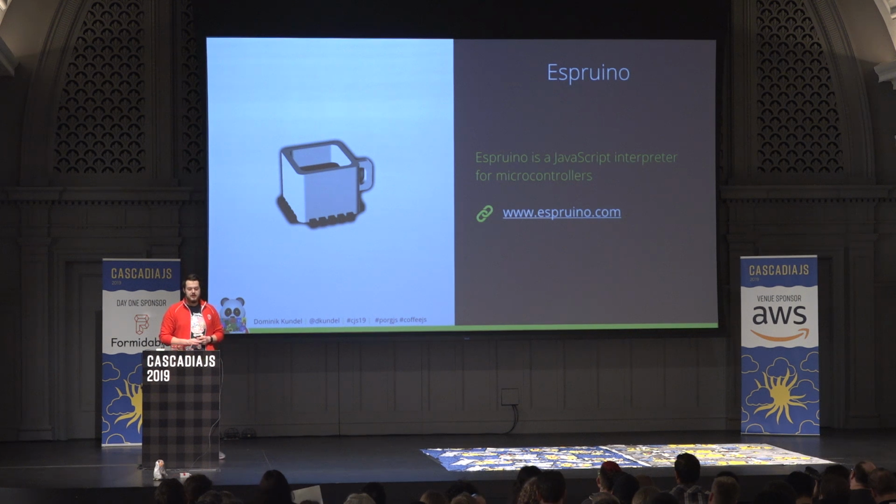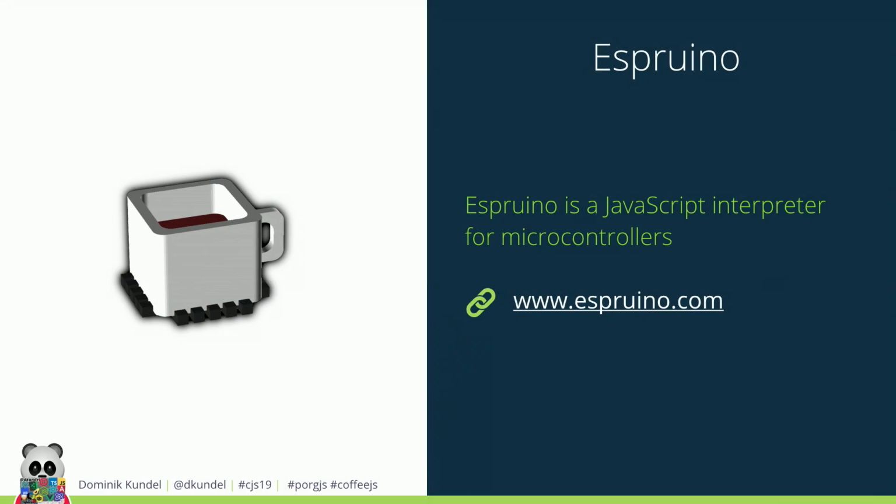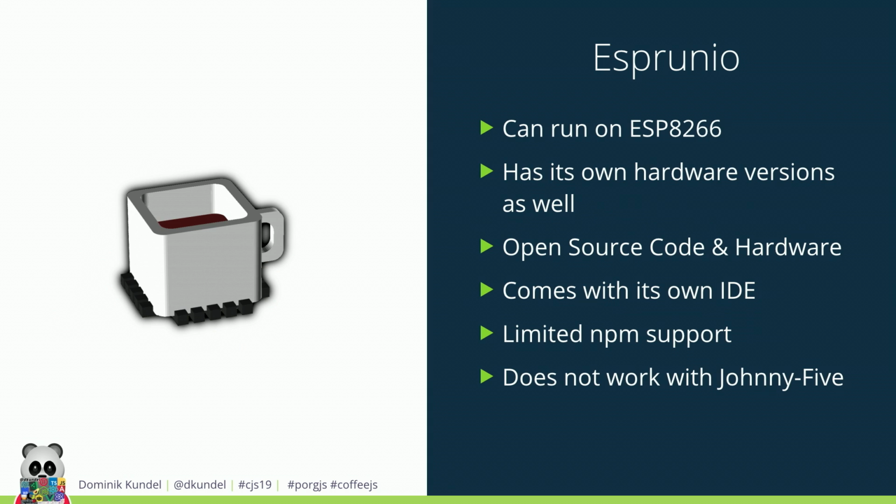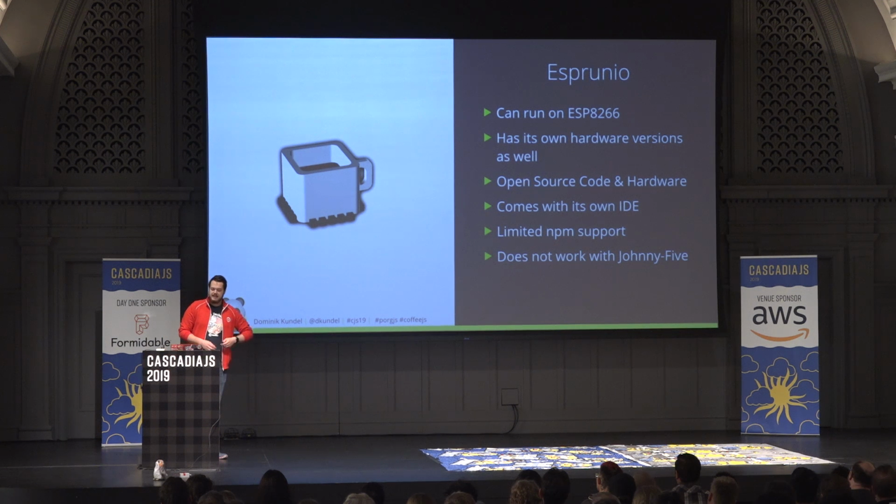Another option is Espruino, a JavaScript interpreter that comes with its own hardware, but you can also run it on the ESP8266, which is, again, the microcontroller that costs $3. It's completely open source and open hardware, which means if you want to manufacture your own, you could. And it comes with its own IDE, and because it's not actually Node running, it doesn't support the entire NPM ecosystem, and it's not compatible with Johnny 5.